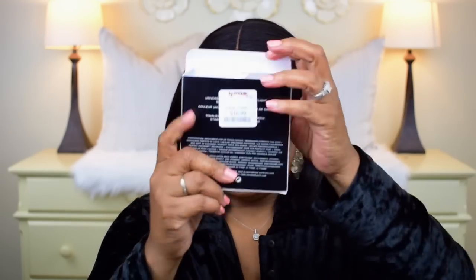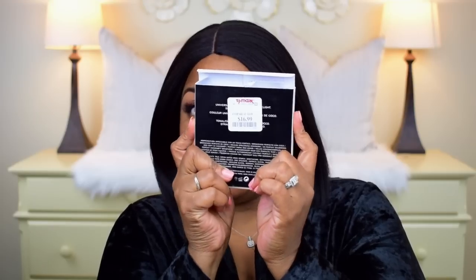These next two items also came from the house of Marc Jacobs, and this one is the Omega Bronze Coconut Perfect Tan Powder. You guys, I have it on right now, and even though I don't put anything on my face, you can see my contour, honey. Yes, like right here and right here. That is this, and this baby was, I don't know if you can see it, $16.99.